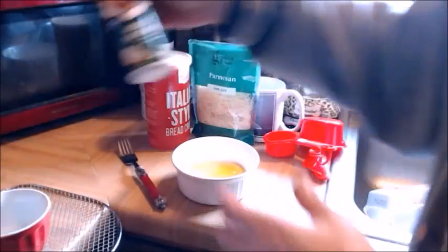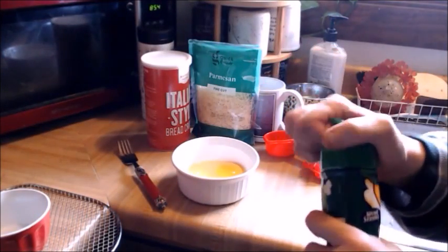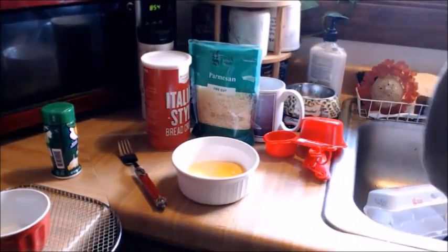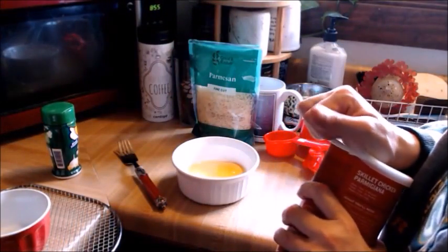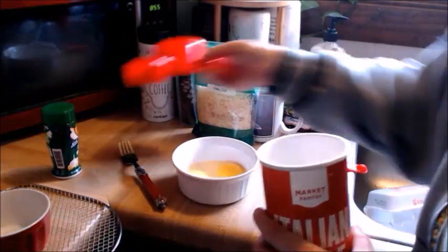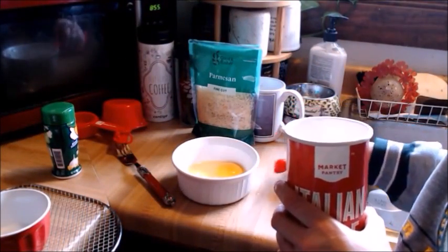Then I like to take just a little bit of popcorn seasoning. This is just an add-on. I don't know why, I just like doing that. It adds a little extra flavor, and you just sprinkle even the smallest amount. That just adds some garlic flavor to it. This is going to be a savory type. With the breadcrumbs, I take Italian. This is just basically for binder.